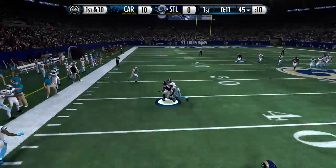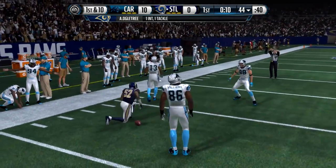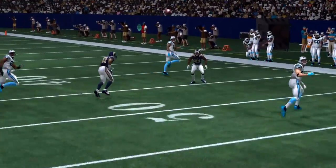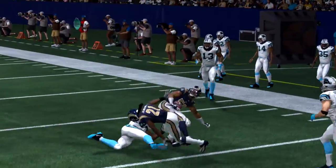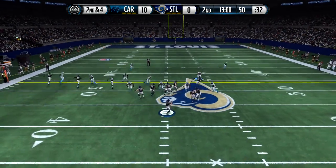It's tipped and picked off. Alec Ogletree makes the interception after the tip by Janoris Jenkins. Cam wanted Kelvin Benjamin and didn't give him a shot at all on this play. Easy pickings there for the Rams. What can St. Louis do from the 50?